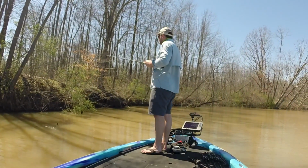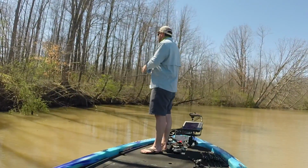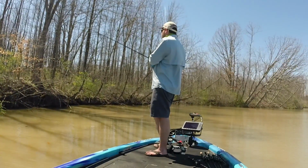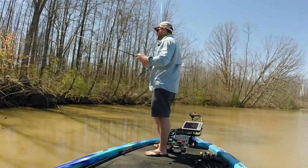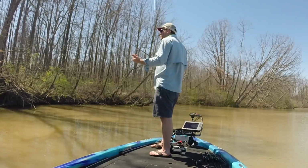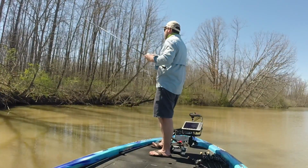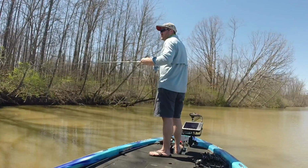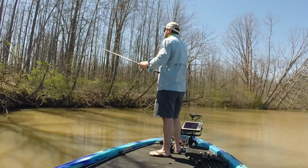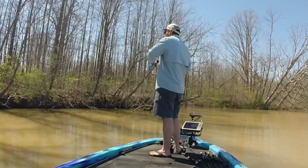I think I need to find an area like where we caught that smallie, where it was deep but more flat, where those trees were on a flat. I still think the smallmouth and the fish are going to be close to that deep water, but on a flat where it's going to be a lot warmer. This bank, the creek channel swings in directly against the bank, so there isn't really a spot for a fish to pull up and find some of that warmer water.